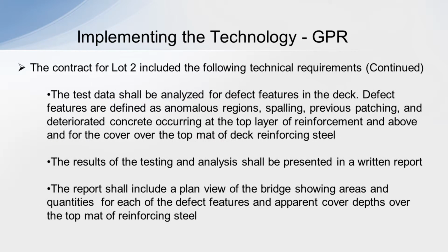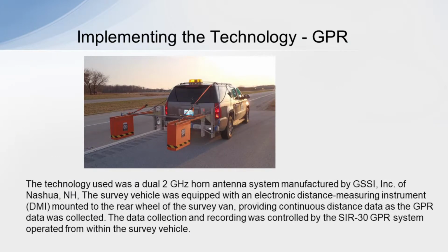Again, the test data was to be analyzed for defect features in the deck, and we required a written report and plan views showing the defects. This is a photograph of the unit that was used. The technology was a dual 2 gigahertz horn antenna that was manufactured by GSSI of New Hampshire. The survey vehicle was equipped with an electronic distance measuring instrument mounted to the rear wheel of the survey van, providing continuous distance data as the GPR data was collected. The data collected was recorded as controlled by the SHRP2 GPR system operated from within the survey vehicle.